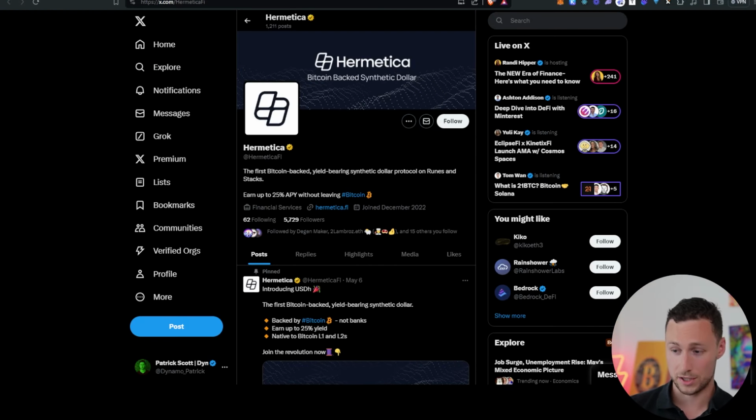And then the final application I want to talk about today is going to be Hermetica. I think that's how you pronounce it. And what this is, is a Bitcoin-backed synthetic dollar. So it's going to be a yield-bearing synthetic dollar protocol on Runes and Stacks, and it advertises you will be able to earn 25% APY without leaving Bitcoin.